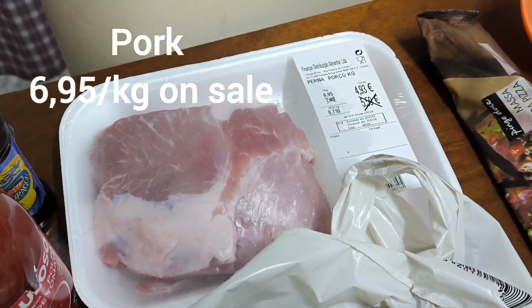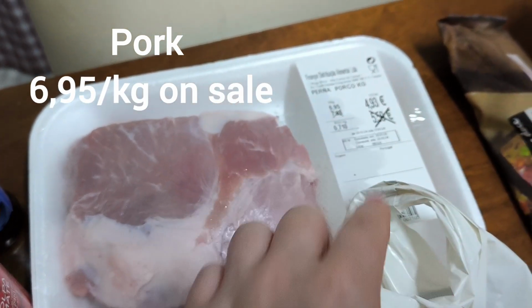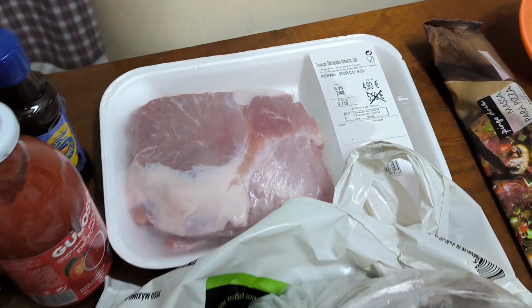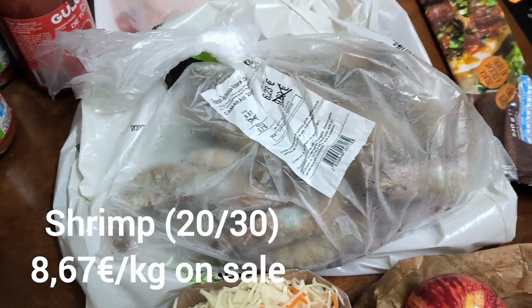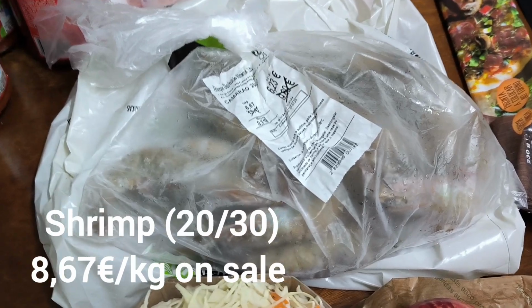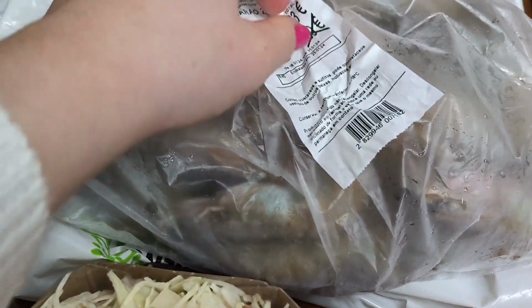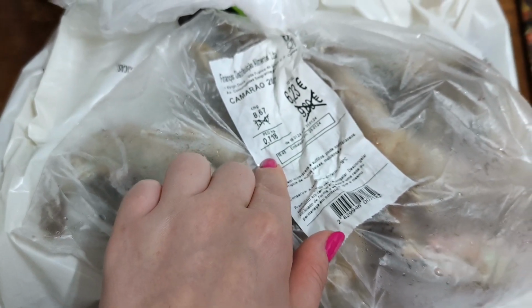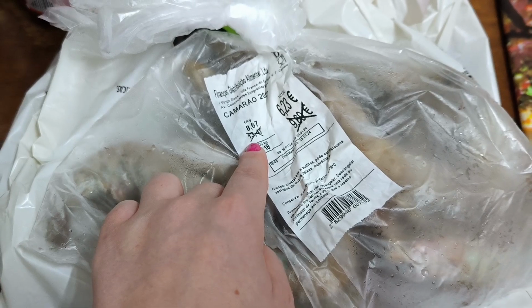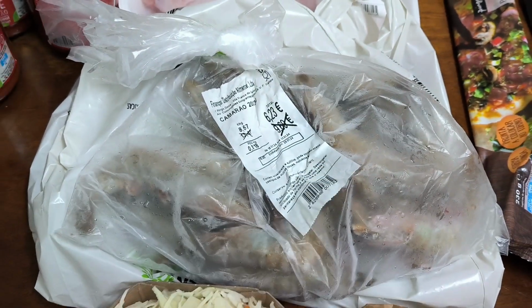Next, I got some meat. This is pork. It says it's the leg of the pork, and it was on sale, $4.93. Then I also got some shrimp that was on sale, just to probably make some shrimp pasta. I got 718 grams, and it was $8.67 per kilo, so that came to be a total of $6.23.